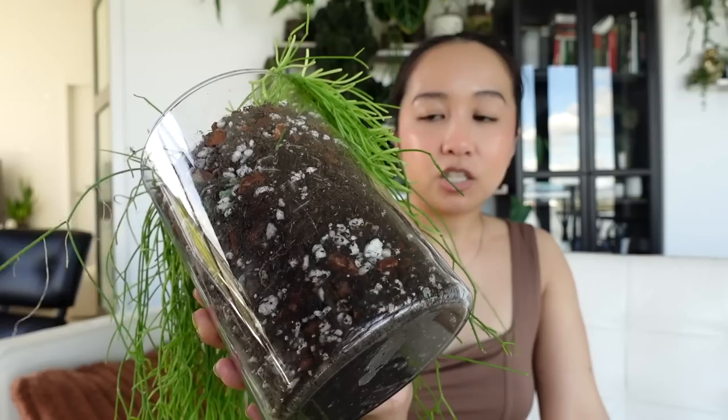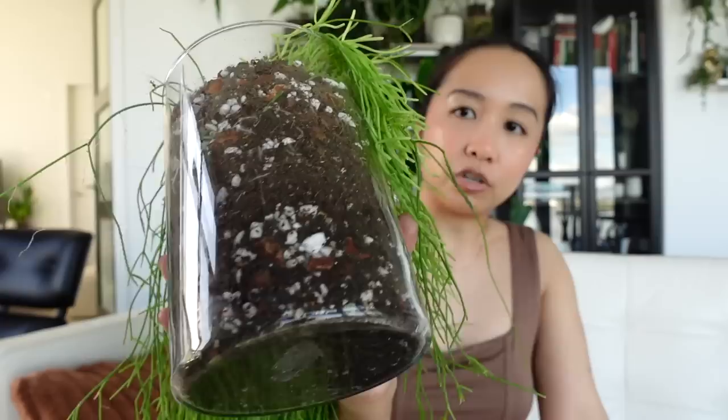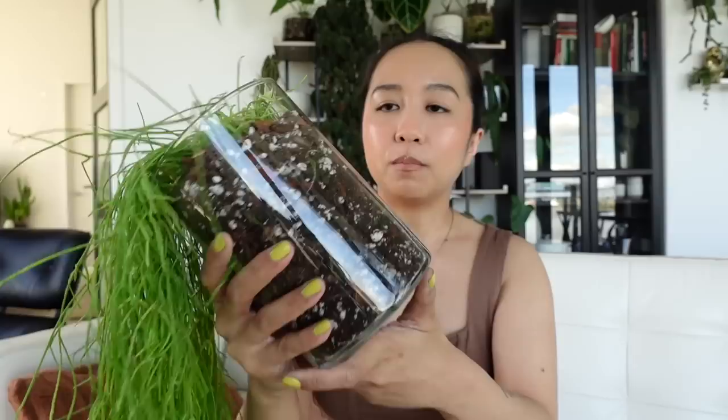I recently repotted it into no drainage because it was in a pot with drainage holes and this dried out so fast. This is probably one of my thirstiest plants in my collection. So it's been way better now since it's been in no drainage, and you can see some of these new roots forming, which is a great sign.